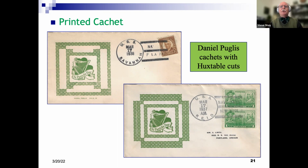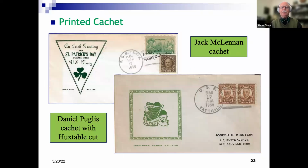You can see what Puglis did here is for 2 different years, 37 and 38, he used the same central design, and he simply rearranged the border to give him 2 distinctly different cachets. At the bottom, we see his 1936 version in the same artwork, but a different border.